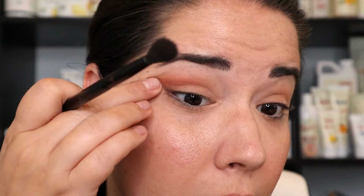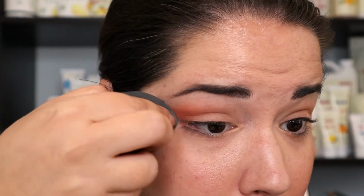That is very, very pigmented. I feel like I went a little bit too crazy. But that's why you can always have your sponge and just kind of clean up a little bit. There you go. I like that a lot better. Okay, I'm gonna do the other eye really quick and then I'll get to the shimmers.